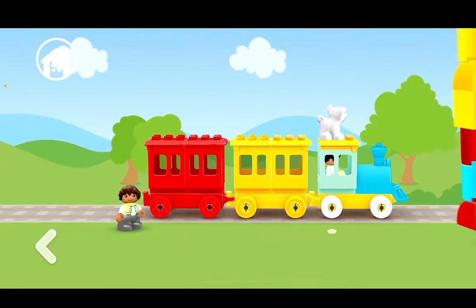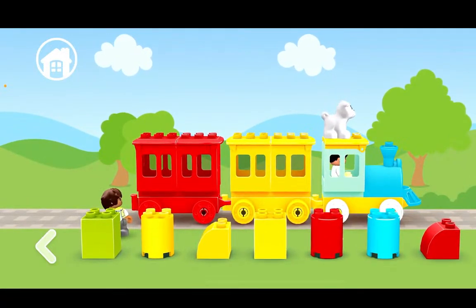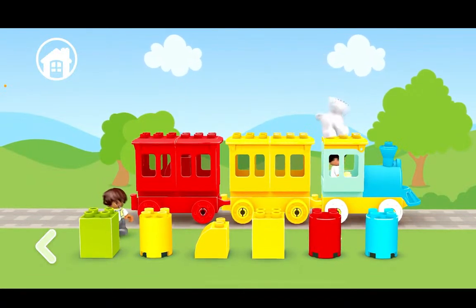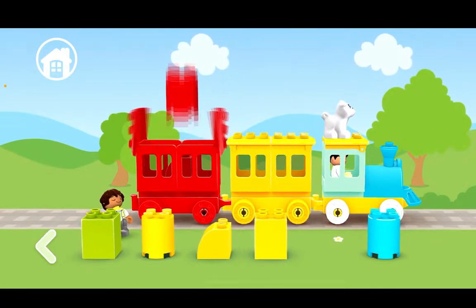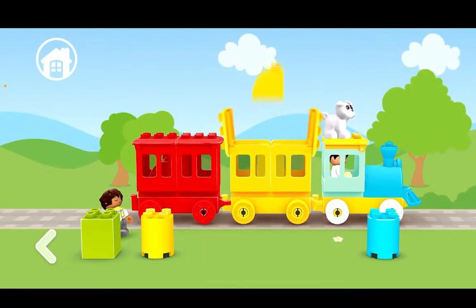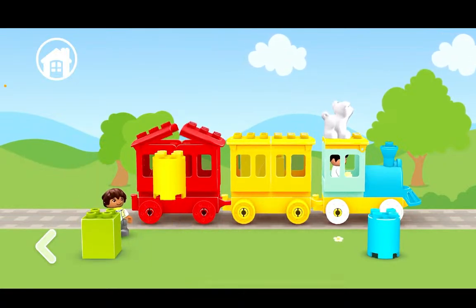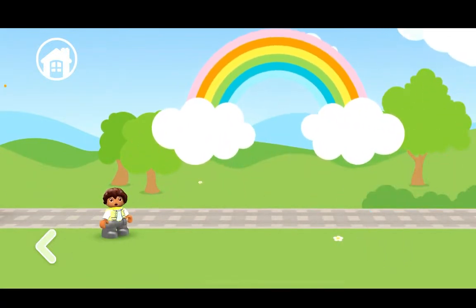It's 2 wagons, yellow and red. We need to find red and yellow cubes. This one, yes, it's red. This one, no, it's a blue cube. And this, yes, it's a red one. And this, yes, it's a yellow one. And this is a yellow one. Maybe this? No, it's green. Maybe this? Yes, it's a yellow one. And go to the next level.